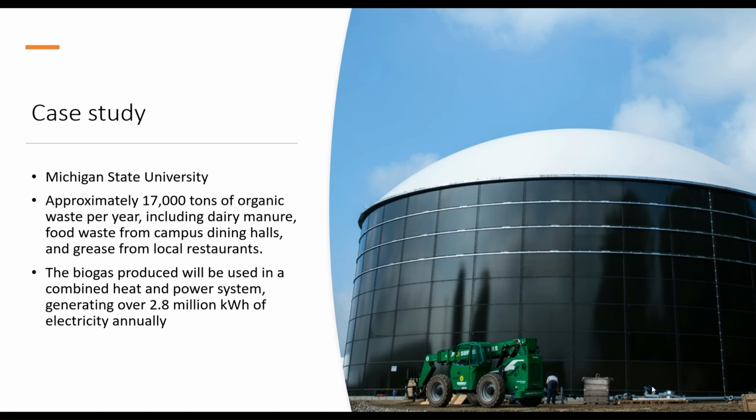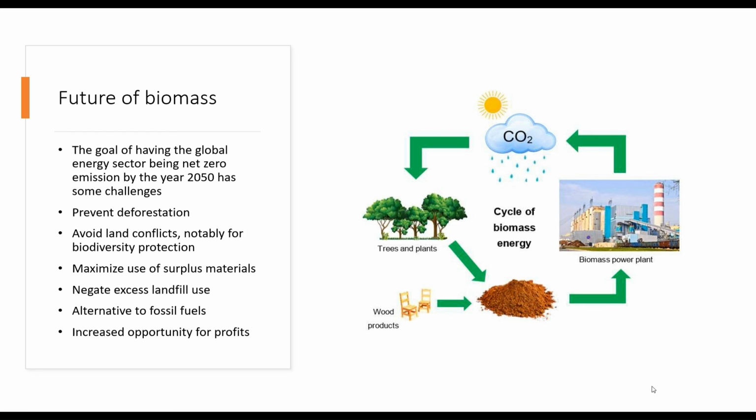So from this video, you can see that Michigan State University approximately uses 17,000 tons of organic waste per year, including dairy manure, food waste from campus dining halls, and grease from local restaurants. This biogas produced will be used in a combined heat and power system, generating over 2.8 million kilowatt hours of electricity annually. What does the future hold for biomass?